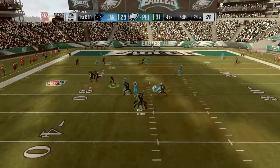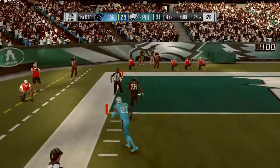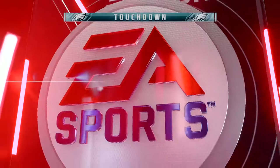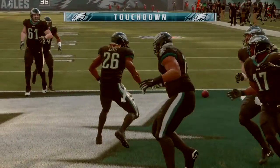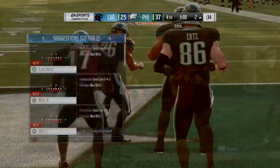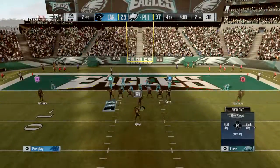On first down, Wentz. Oh, it's a screen pass. That's complete. And he'll take it into the end zone for an Eagles touchdown. Carson Wentz with touchdown pass number 4 on the afternoon. And the forced turnover on defense leads to 6 points.